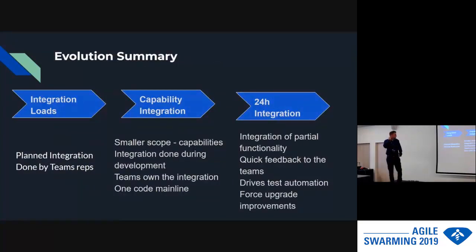A summary. So I've showed you the three approaches to the integration we are using. Integration loads, which was planned and already done by the teams. Capability integration, where the good part was that the scope was smaller. Integration was done more closely during the development, and the teams on the integration and development process. We also developed on the one code main line. And the last approach, 24-hour integration, where we integrate really partially implemented functionality. We have very quick feedback to the teams, and it drives the automation of the whole processes, including improvements and automation of the upgrade process.